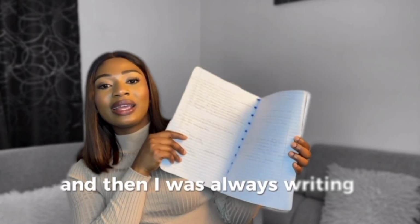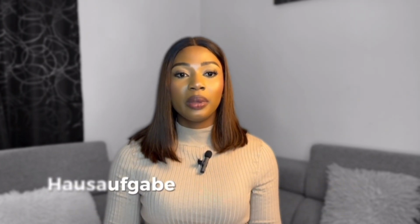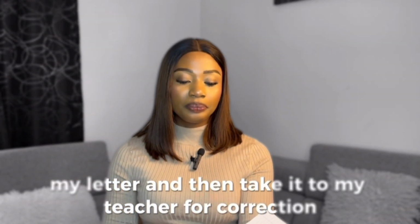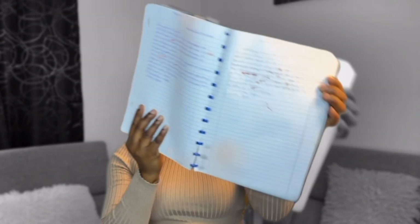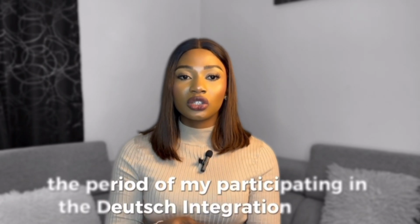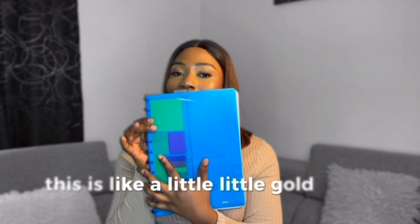And then I was always writing letters, at home, or when we were given the Hausaufgabe or the Aufgabe in class to write. I would always write my letter and then take it to my teacher for correction. This book contains all my work from A1, the period of my participating in the Dutch integration course, all my learning from A1 to my B1. Yes, this is like a little gold mine for me.